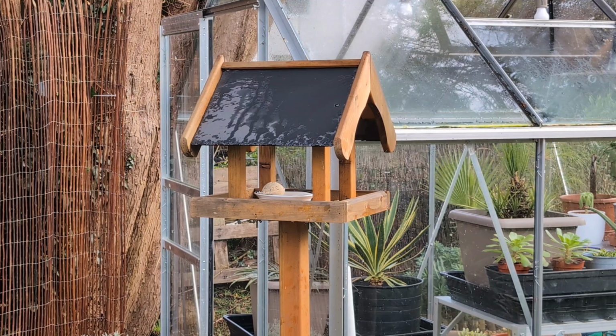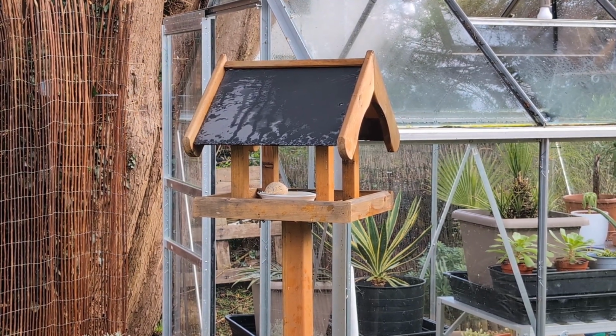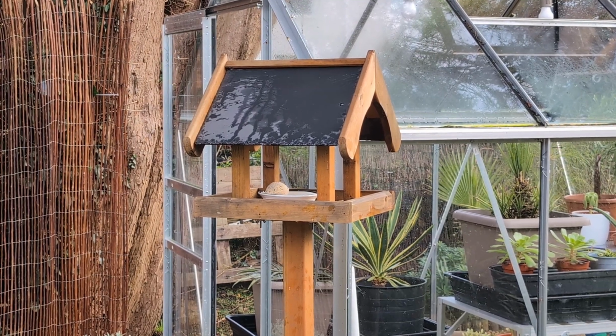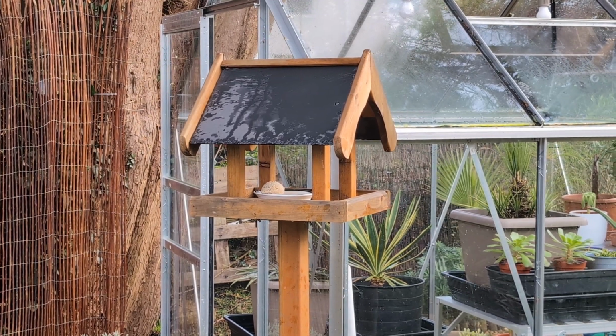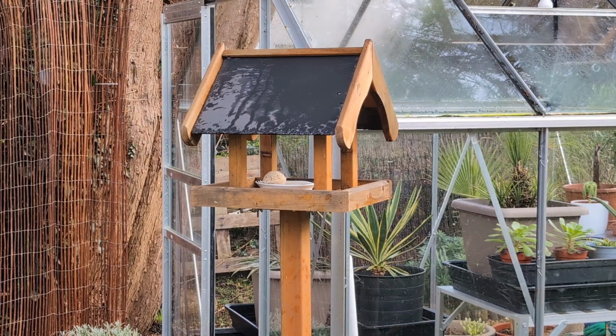I haven't seen any visitors yet to the bird table, but the food has definitely moved and it has gone down a little bit. But there's no sign of life, and I've been checking throughout the last few days, but I haven't seen anything land on it yet. Be patient.